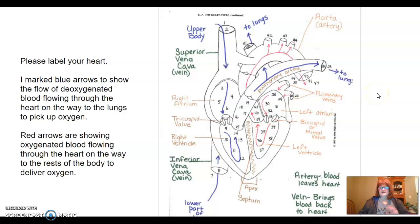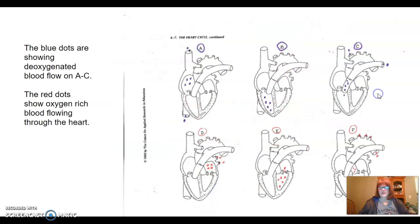So I do want you guys to label your heart. You can use my diagram to help you. Now, the diagram tells you to place blue dots in one place and then remove them. Well, of course, we don't have little blue dots. Instead, you're going to do that.